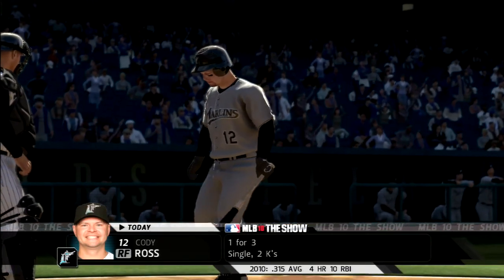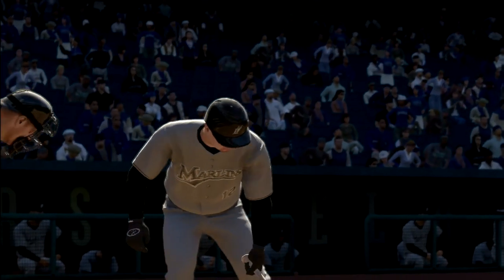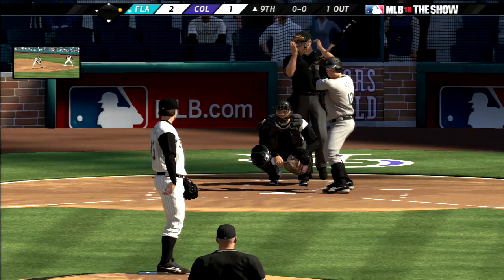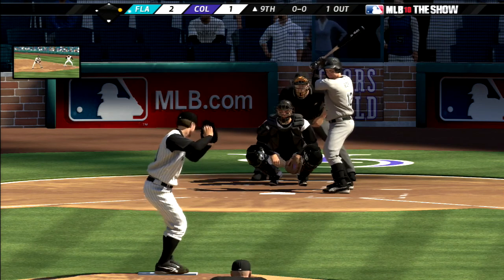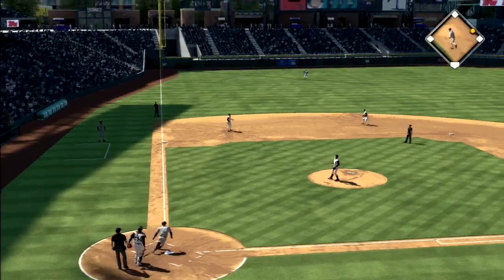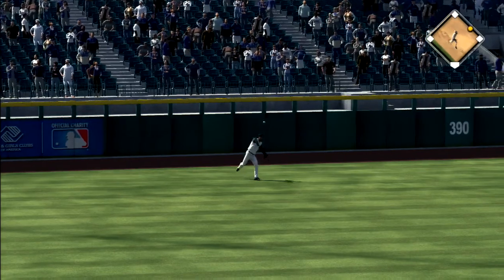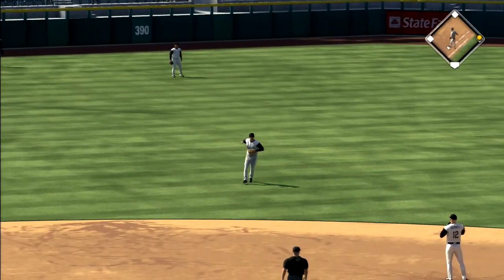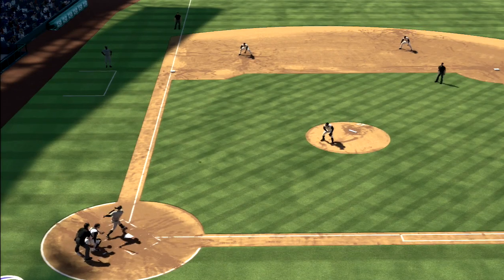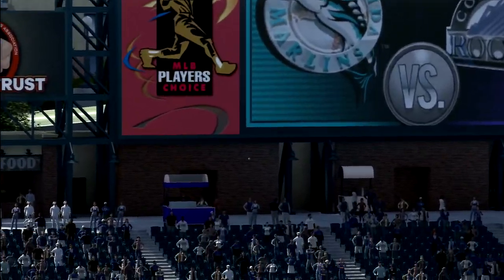Cody Ross will get another crack, 1 for 3 thus far. Now a fastball swung on and hit pretty well out to deep left field. There to take it is Fowler as that becomes out number 2. And the ball just doesn't seem to be carrying so far this afternoon. It sounded like he got that one flush, but it just didn't go anywhere.